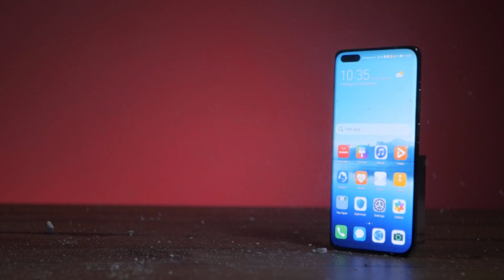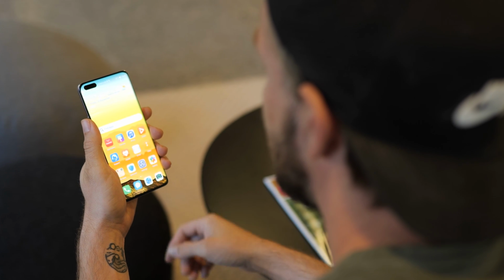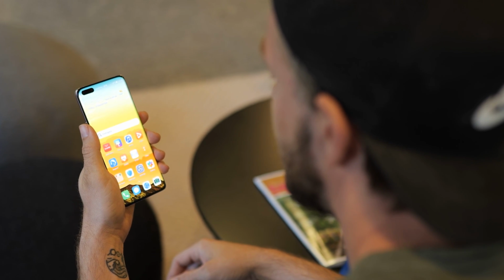The P40 Pro Plus uses face recognition technology and a fingerprint scanner which is built into the screen to unlock the phone. The face recognition technology works perfect at daylight and also good in a weak light environment. Once again, the iPhone took the lead in this category.